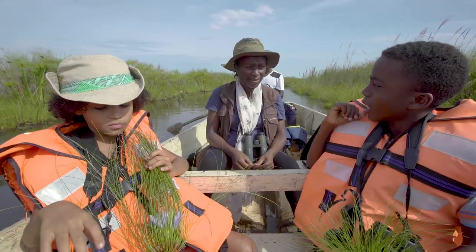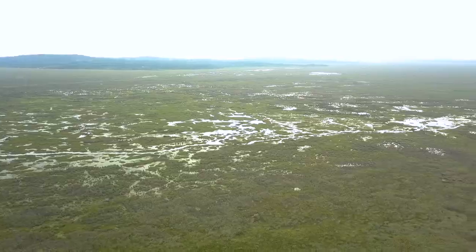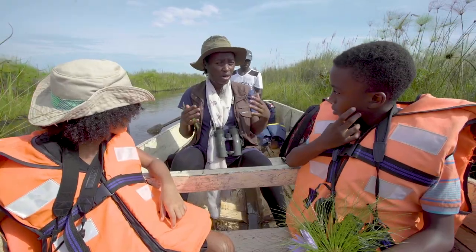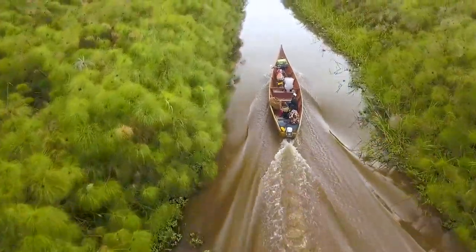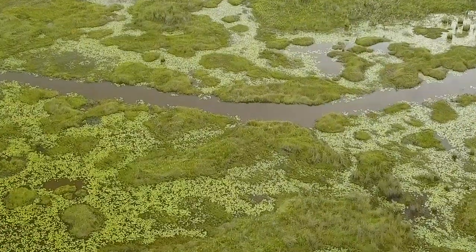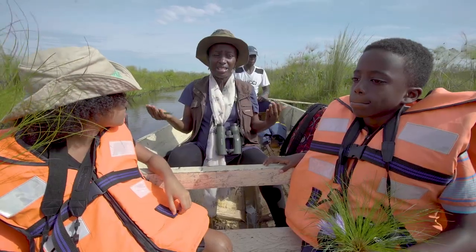What happens if wetlands disappear? All these roles that they play in the environment would be gone. First of all, wetlands control flooding. So if you see the wetlands that have disappeared because of agriculture, you'll find such a place gets flooded. And then again, the water is likely to dry.